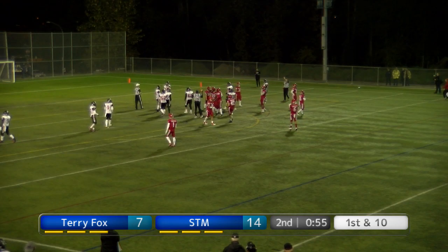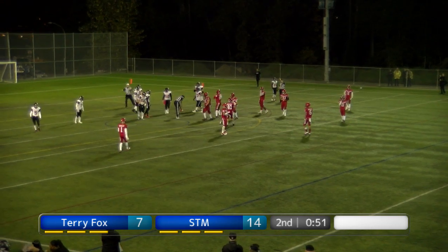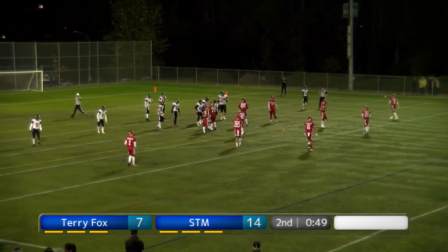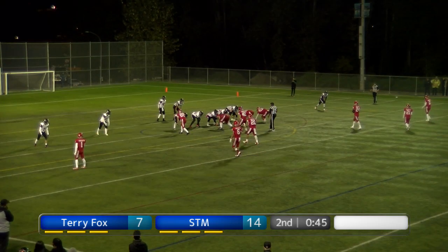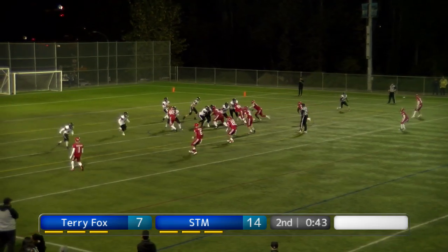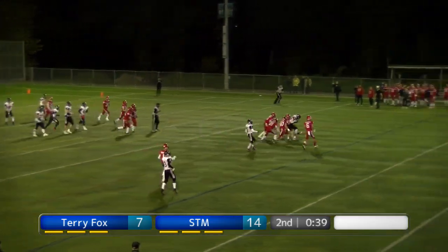And after a couple of big runs from Cote, STM has really found the potion here in this second quarter and stopping the Terry Fox ground attack. Yeah, very disciplined by the St. Thomas More Knights. All their linebackers are doing a great job of just filling their gaps and reading those plays. They go quickly, and they got a completion.